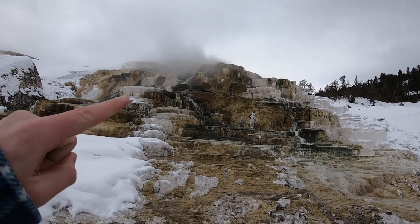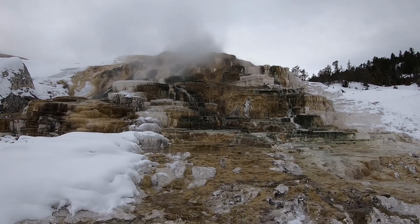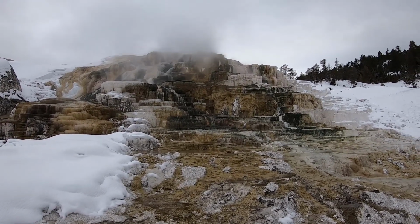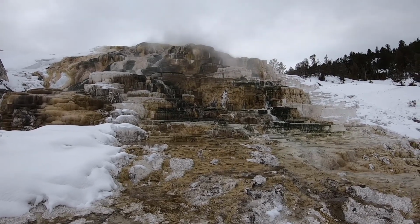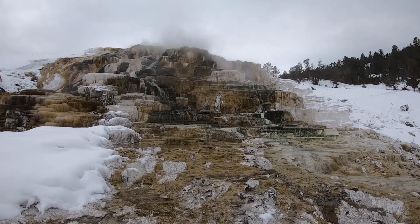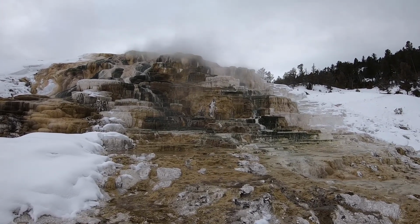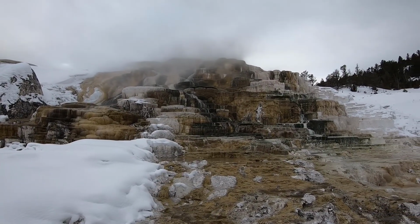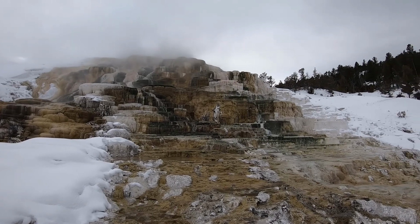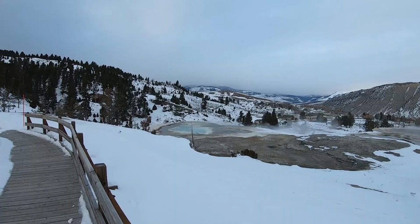So everything you see on these rocks right here, this isn't ice buildup, that's actually calcium from the water that's boiling out of the earth and going over the rocks. So this is constantly building up due to that calcium buildup, and that's created what we're looking at here. It is kind of funny that that's snow and that's calcium. Yeah. Also just the temperature gradient of like you've got all the steam and then snow. Yeah.